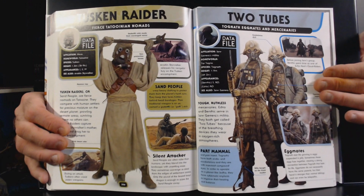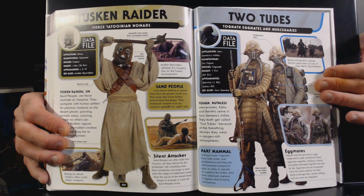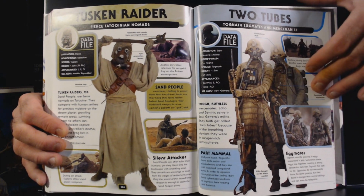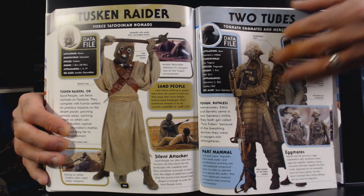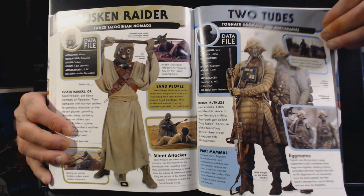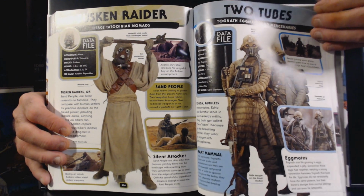Tusken Raider. Two Tubes. Tognath, Egg mates, and Mercenaries. Where are they from? Let me know. Not Two Tubes. That's an interesting name. Alright. Gonna get a little harder to turn the page. Let's see what we got.